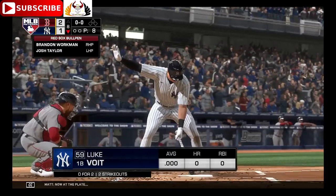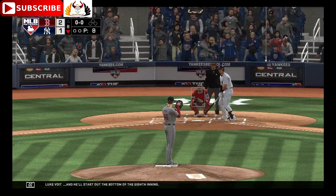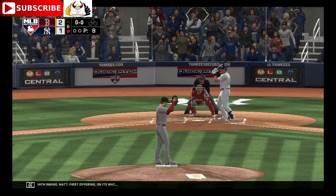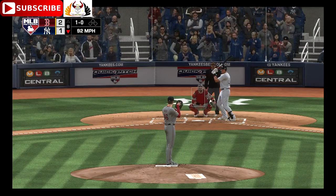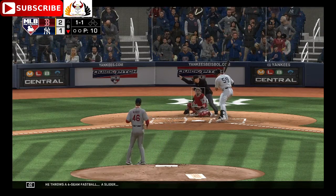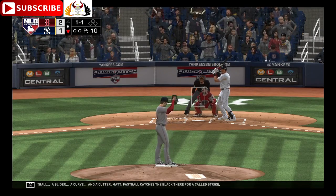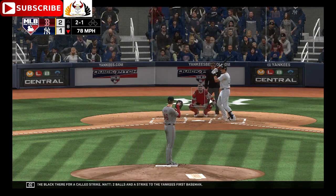Now at the plate, Luke Voigt, and he'll start out the bottom of the 8th inning. The first baseman, Luke Voigt. First offering on its way. At the ball. McHugh, a 32-year-old veteran. He throws a four-seam fastball, a slider, a curve, and a cutter. Fastball catches the black there for a called strike. 2 balls and a strike to the Yankees' first baseman.